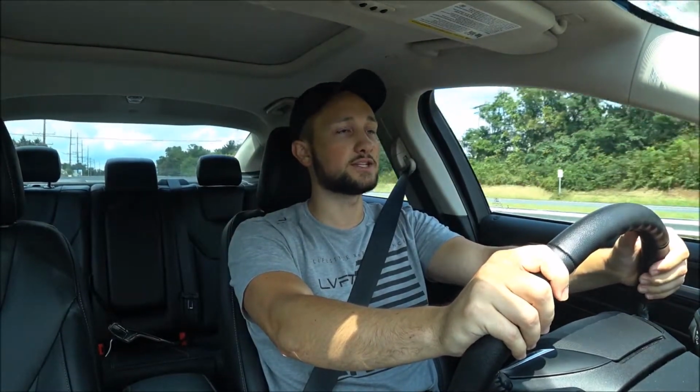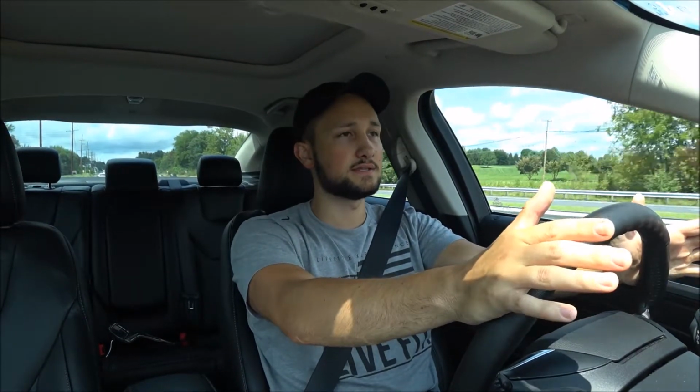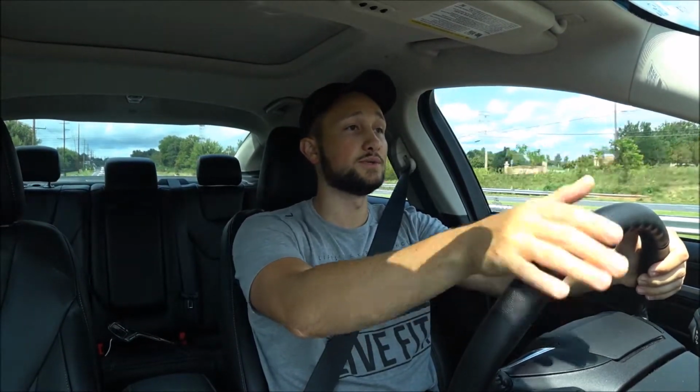The visibility in this car is great. With the blind spot monitors, it really helps out, as there will be an orange little dot that will pop up if someone is next to you, making sure that you don't go into their lane. Also, with the lane keeping system, or the lane assistance system, it won't allow you to cross a lane unless you put on your blinker.